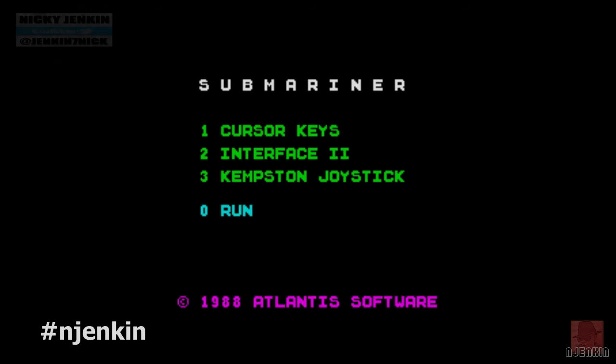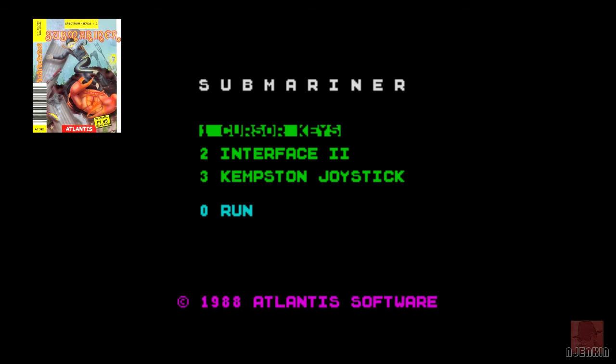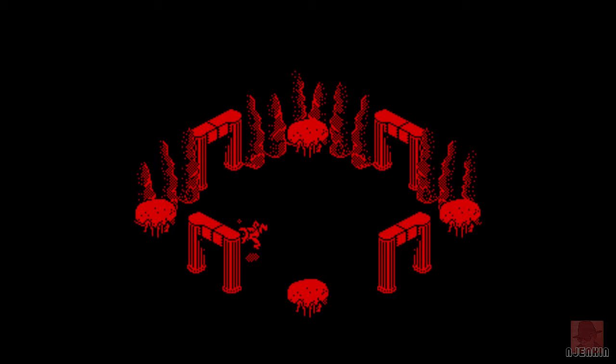This one is Submariner, published by Atlantis Software in 1988. It's a 3D exploration type game, and it's been made using a 3D game maker from CRL Group in 1987. Now, there's quite a few games made with this, but we won't look at all of them. We might look at the odd one. Now, this is underwater Submariner, so here I am.